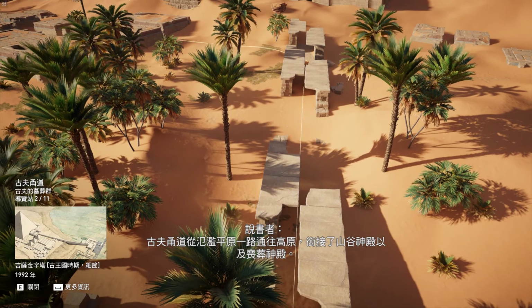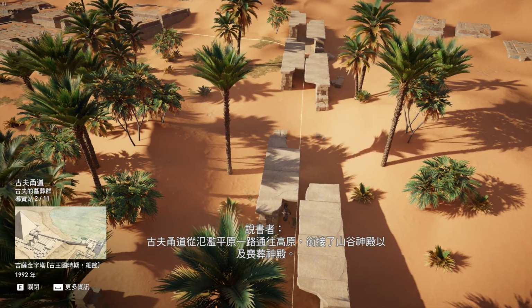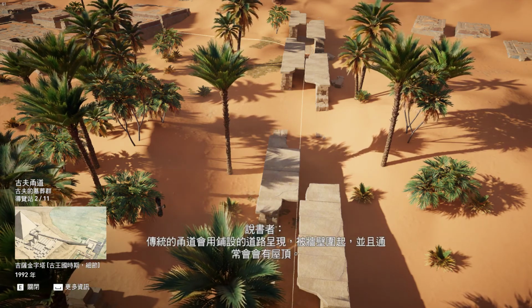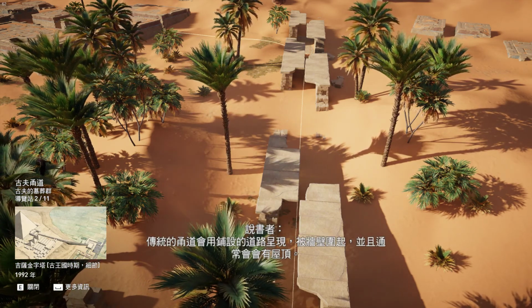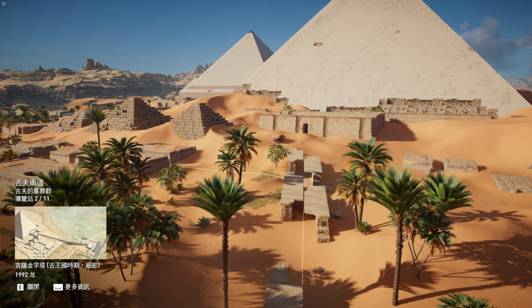Khufu's Causeway ran from the floodplain up to the plateau, linking together the Valley Temple and the Mortuary Temple. A traditional causeway presented itself as a paved path, enclosed by walls and often roofed.